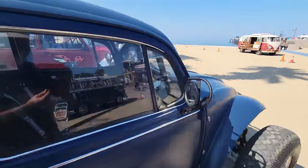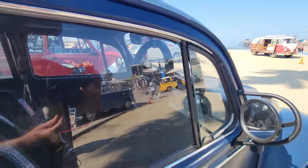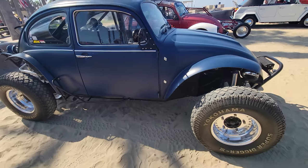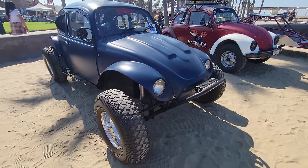Oh, he's got a removable steering wheel in there, hanging over there. That's kind of cool. That way you can put it on the other side and get in and out of the car easier. Pretty cool.